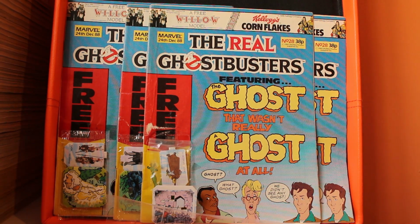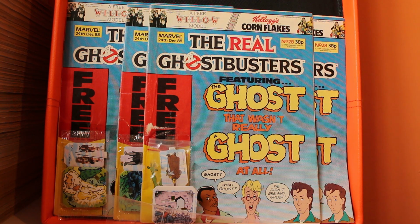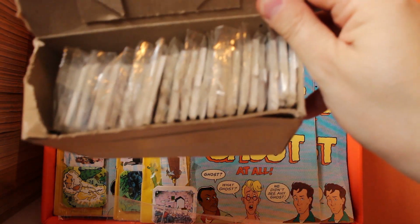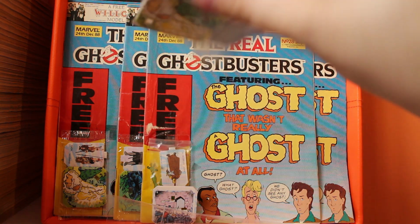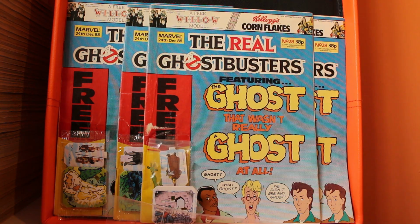There were, I think, nine different Willow things that came free. They were also given away in Kellogg's cereals at the time. As you can probably see at the top, it says Kellogg's. So I do have at least one complete set of them sealed from when they came in the cereals. And then on the back, just to give an example of one. Let's go for the one that was my favourite when I was little.